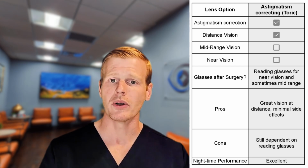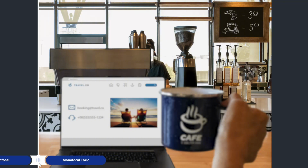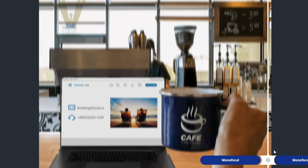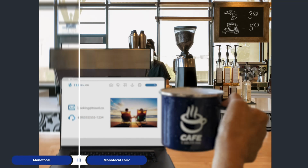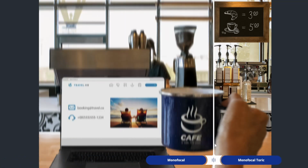The next option is astigmatism correction. Up to 50% of people have astigmatism. If our measurements show that you would benefit from astigmatism correction, then this is a very easy recommendation to make. Like the basic lens, you have to choose whether we prioritize far or near vision, but you're much less likely to need glasses at that chosen distance. There are no downsides or side effects to this lens, so it's the best choice for many people, even those who have other eye conditions like glaucoma or macular degeneration. You can expect A to A plus quality vision without glasses with this lens, but if you're like the majority of people who choose distance vision, you'll still have to wear reading glasses.